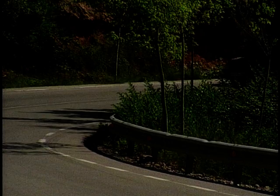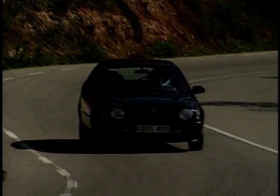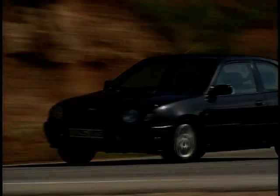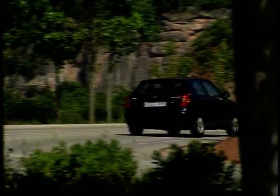But first, let's fly to Spain to have a drive of a new version of a car which has sold over 24 million since its first appearance in the late 1960s, the Toyota Corolla. The image of the Corolla is one of solid reliability and value for money, one that you'd expect from the world's best-selling car. So the temptation must be for Toyota to stick with what works. If it ain't broke, don't fix it, right?